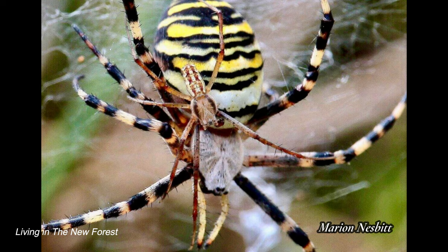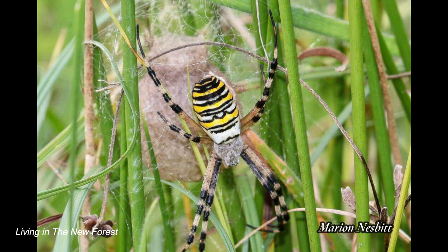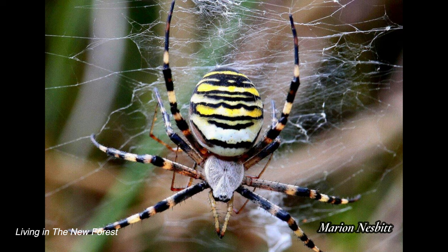Marion Nesbitt captured these wonderful pictures of wasp spiders. It's a risky business being a male wasp spider. After mating, the much larger female is very likely to have him for her lunch. This little one was one of the luckier ones, and after mating with the much larger female, he made good his escape. Once her eggs have been fertilised, the female constructs a beautiful flask-like sac in which her spiderlings will hatch and spend the winter, emerging the following spring. Their mother won't live to see them though, as, with her life's purpose fulfilled, she dies in the autumn.